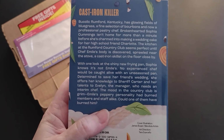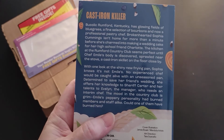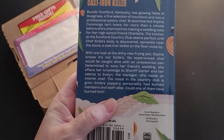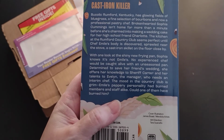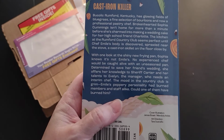The kitchen at Rumford Country Club seems perfect until Chef Emily's body is discovered, sprawled near the stove, a cast iron skillet on the floor close by. With one look at the shiny new frying pan, Sophia knows it's not Emily's. No experienced chef would be caught alive with an unseasoned pan. Determined to save her friend's wedding, she offers her knowledge to Sheriff Carter and her talents to Evelyn, the manager, who needs an interim chef.